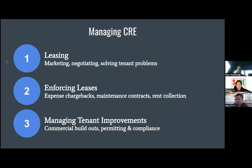And that also gets kind of closely tied into permitting and compliance. And can this business that wants to go into my building, are they allowed to go into my building from a zoning perspective or city or county compliance? So these are kind of the main differences for managing commercial real estate.